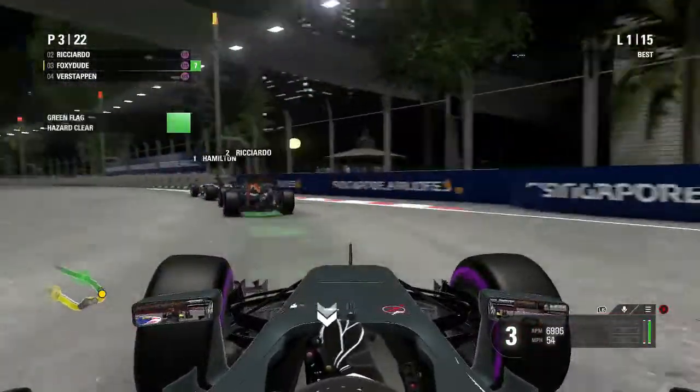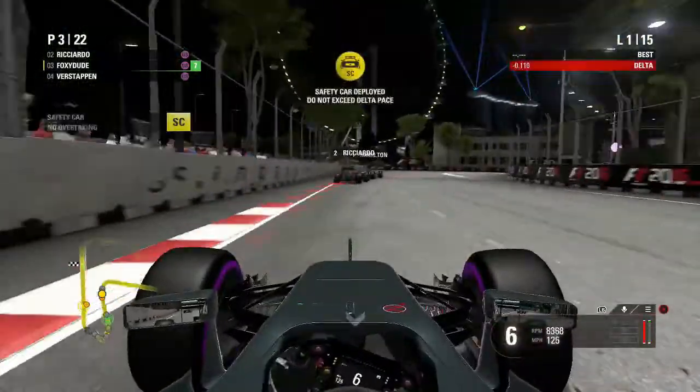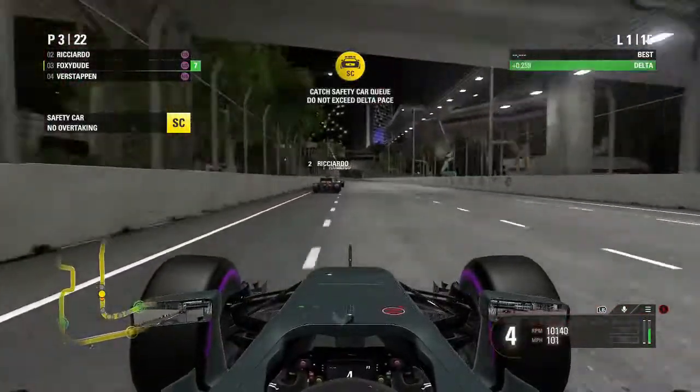Yellow flags behind us, some contact has been made. Hamilton leads this race, Ricciardo pursuing him hot behind. I am in 3rd, Verstappen 4th as we break down into this corner, and the safety car has been deployed straight away here on the first lap of the Singapore Grand Prix.